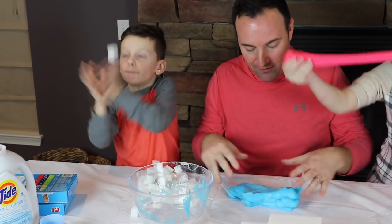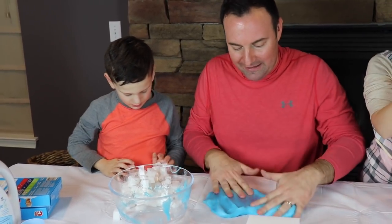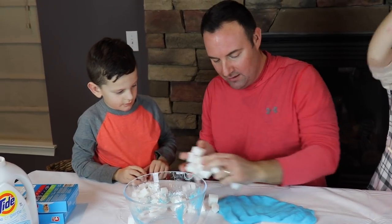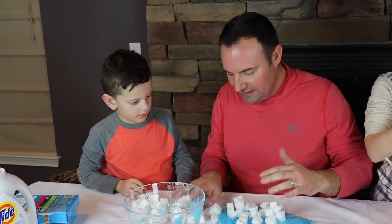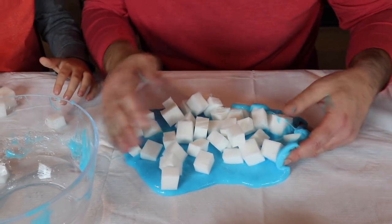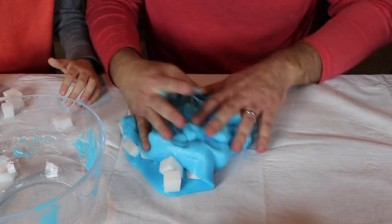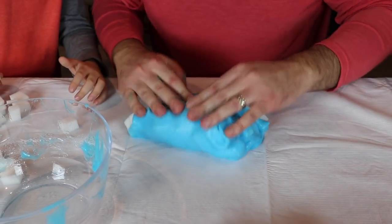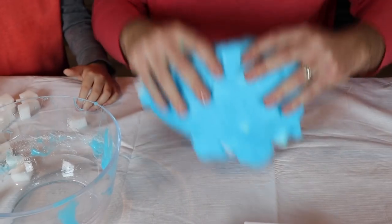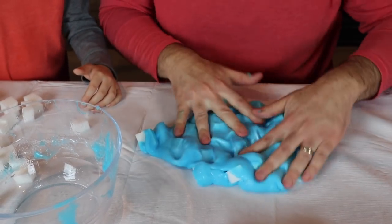So it's time now. We are going to add in some blocks to our slime. So Chase, here, let's put them on there. I don't think we need too many, buddy. We'll see how it turns out. Okay, so we got our blocks added onto our slime. We're gonna now try to mix them in, and we are making our jelly cube slime, guys. So let me get it all mixed in good.